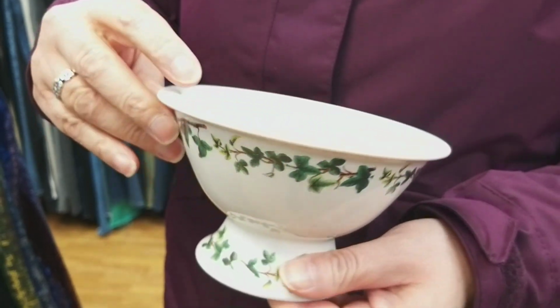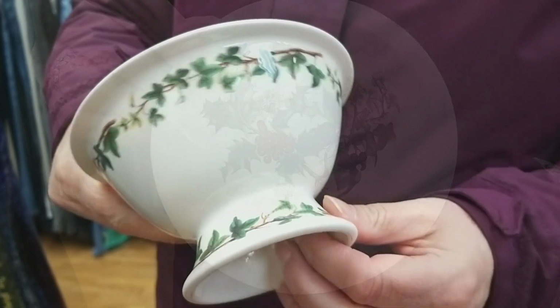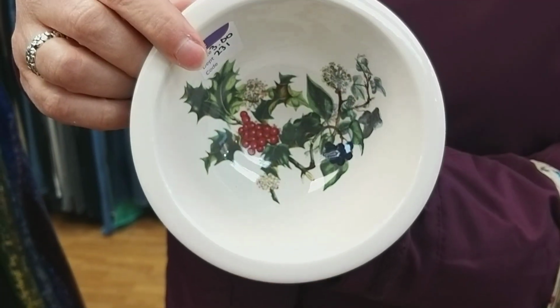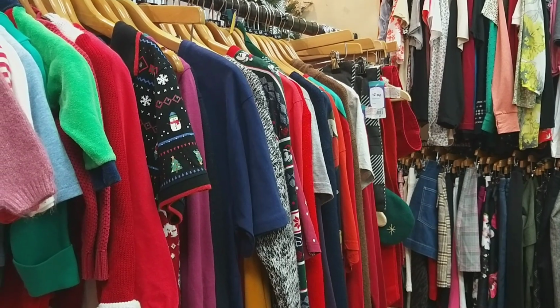Lisa likes to buy fabric. Jan is always looking out for Portmeirion, and look what she found. The beautiful holly and ivy pattern for £3, I think it was. She was very pleased. And more Christmas jumpers.